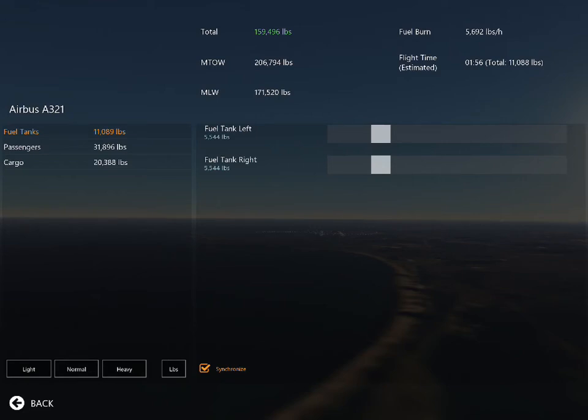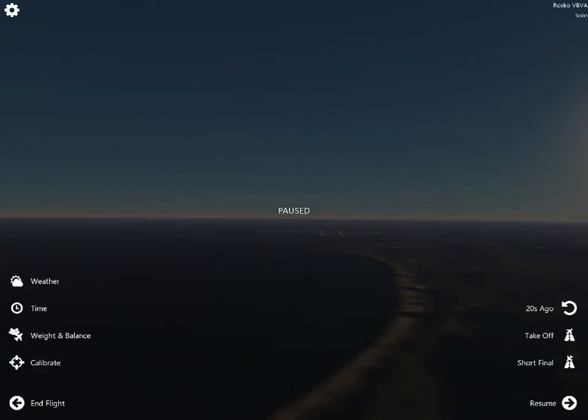So, with that being said, plus 5, 147, and then so probably about 152 with the wind will be what we're looking for. And we'll get that same kind of sight picture as we had in the 320, although the 321 kind of has a little bit more pitch up.